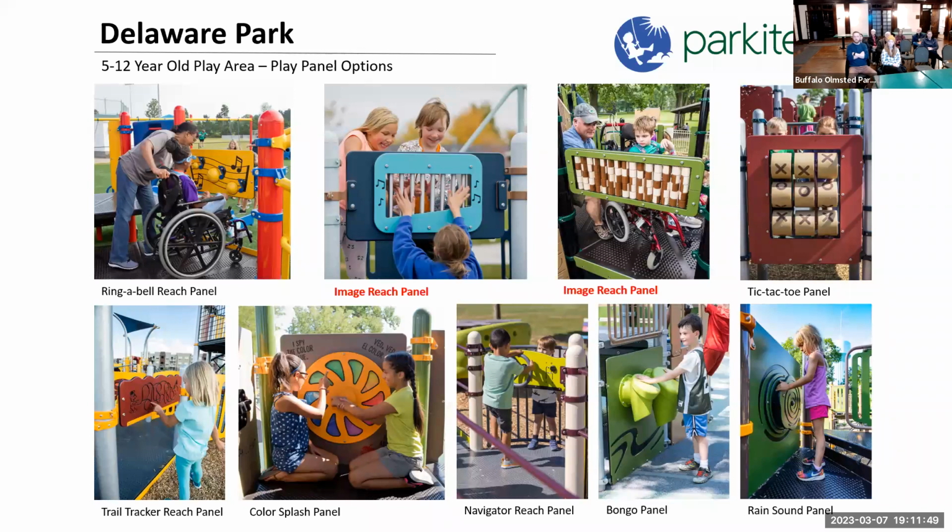So if we're not a big fan of the image reach panel, or I was not a fan of it, I'm just not a big fan of the theme, it's just so old. But being 3, maybe we do something that also provides a lot of sensory stimulation. It's a full-size panel, so you can't play with it if you use a wheelchair like this, but that wheel sticks out and you can still kind of reach it, or their friends can turn it. So that might be something to think about: do you want 3 reach panels or just a full-size panel? So the color splash and the rain sound, if you guys just list the ones you like, my designer will figure it out.